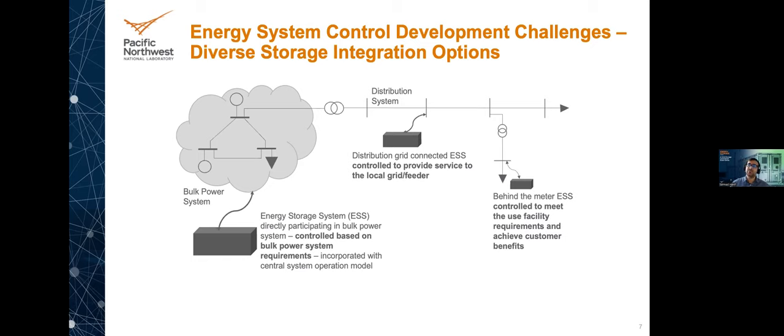And at the same time, with wholesale markets also allowing distributed energy resources to participate, their interaction can also be quantified as something directly competing with the transmission resource assets in the wholesale market. So this wide variety of integration options basically presents a challenge. And this is in terms of the power system integration of energy storage systems.